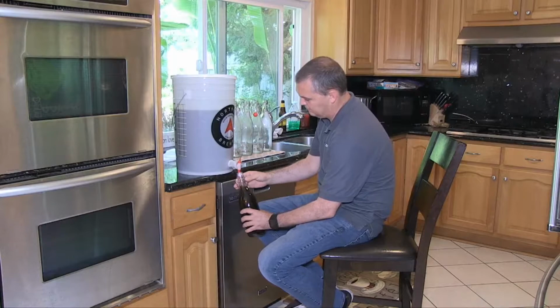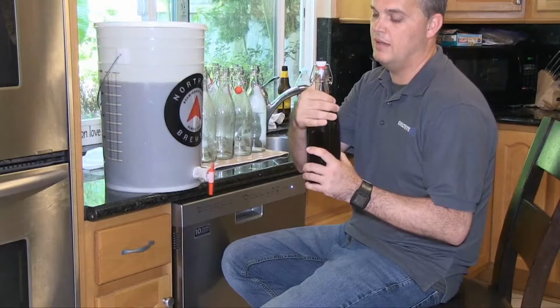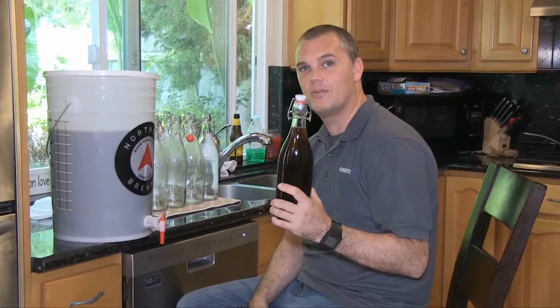That's about the amount of headspace that I like to leave. And with these bottles, we like to recycle what we have, so they've got a little stopper on them. And that's it. We just store it at room temp for the next 1 to 2 weeks and see how it tastes.